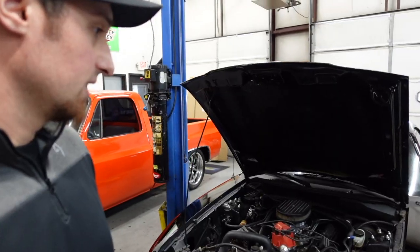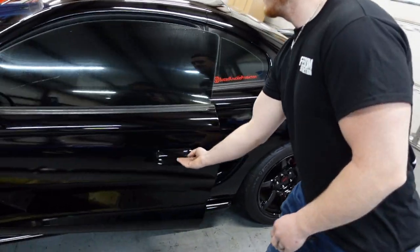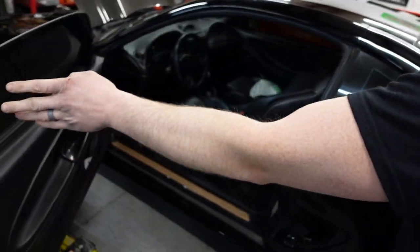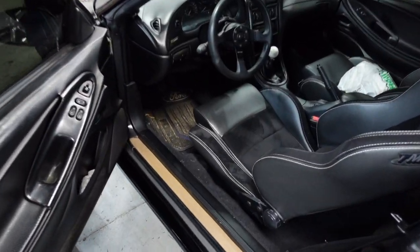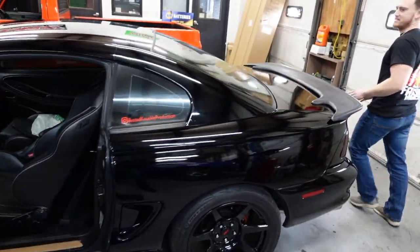So as you can tell guys, he's got a pretty awesome ride. He's got some nice interior mods. Oh yeah, I do got some nice ones compared to my mods. Stock seats and stock everything in there. Don't mind the dirt. It is dirty right now. Oh dude, you should check out mine. I need all the weight reduction I can get.